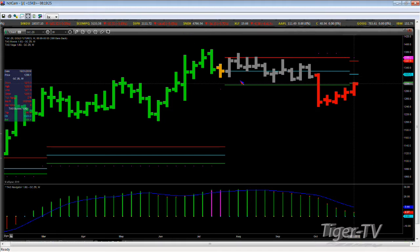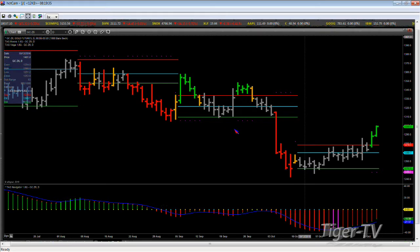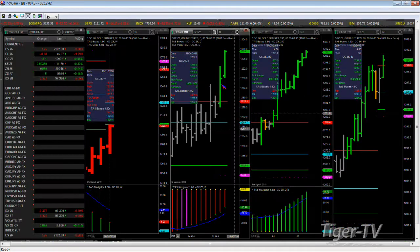Here's the daily. There's the horse out of the barn thing above 1278.5 that we talked about. The election is kind of running the show right now, and makes me think also, again, the VIX is possibly going to continue to rise.